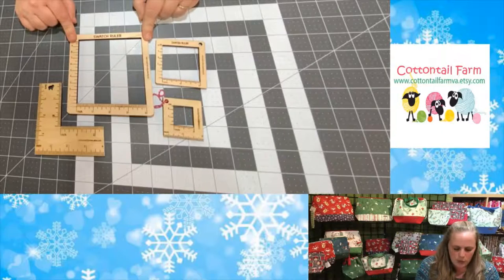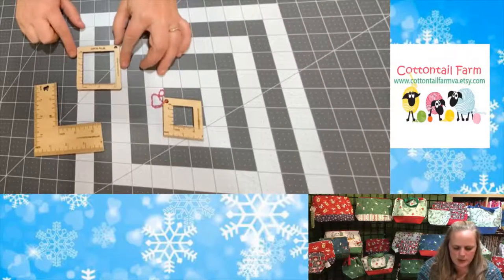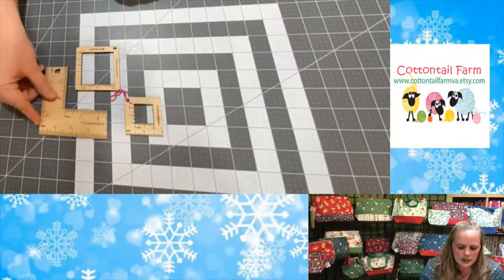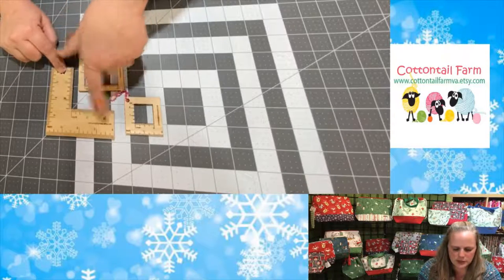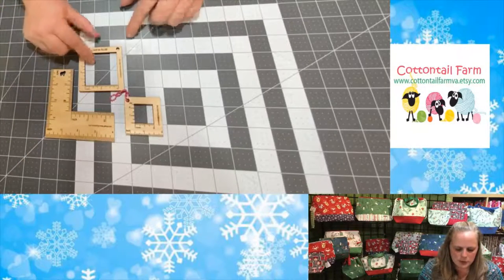So there is a 4-inch swatch gauge window. There is a 2-inch one, more of an on the go. There is a 1-inch as well. And then there is an L-shaped one. This one is kind of unique because it has 2 inches, 2.5 inches, 4 inches, and 4 inches here as well. So that one's just kind of a fun little measurement tool.